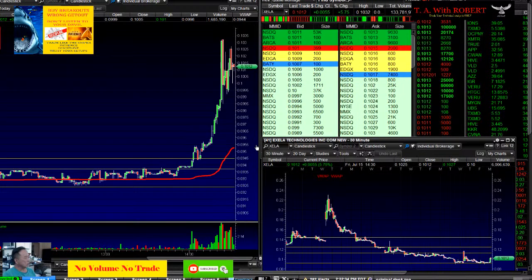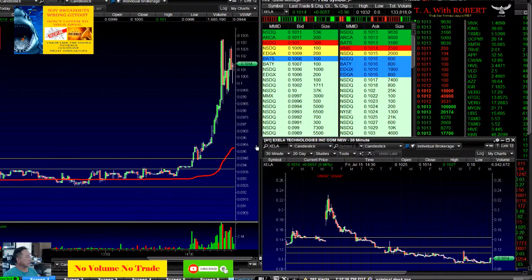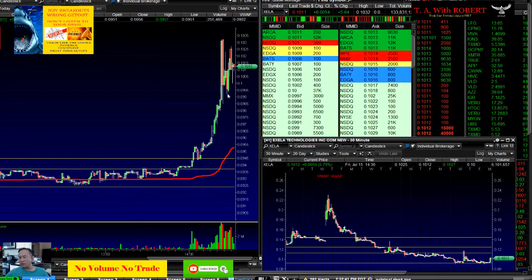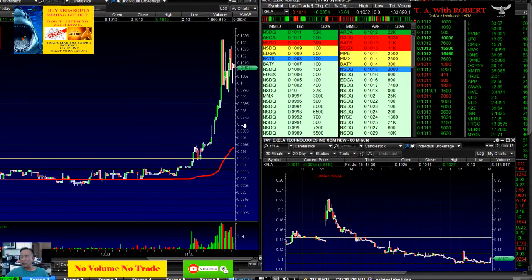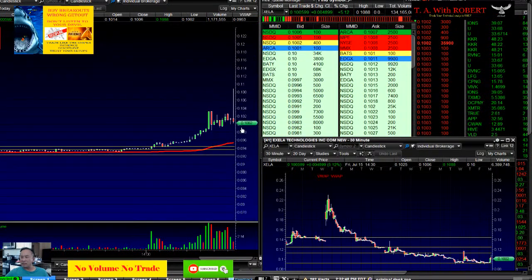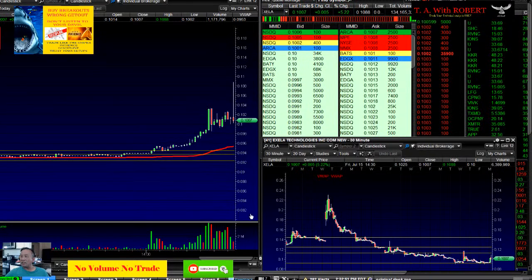Nice squeeze. Needs to hold. This squeezed 3 times already. This time it needs to hold. You need to hold. This is a good squeeze. Can it hold until market close or not? That's it. Look at that. See that? What about that SPY right there?